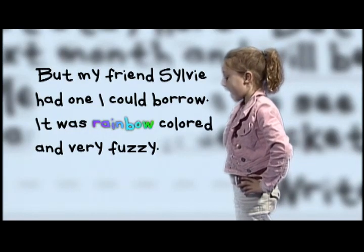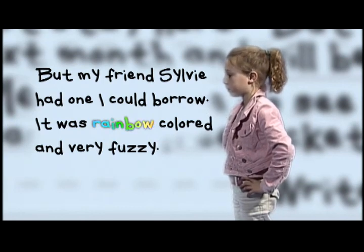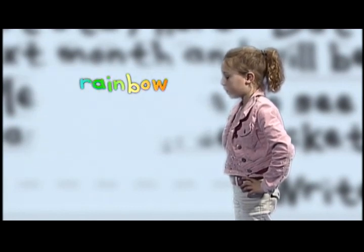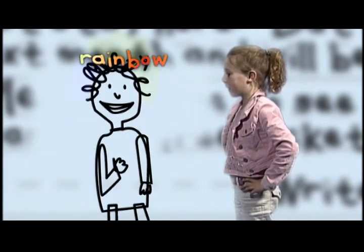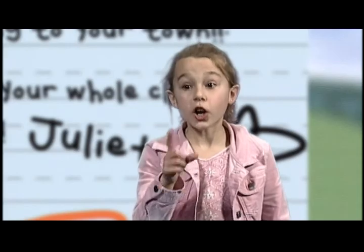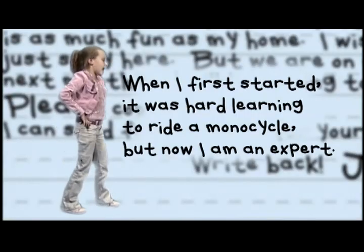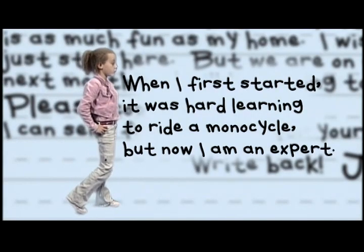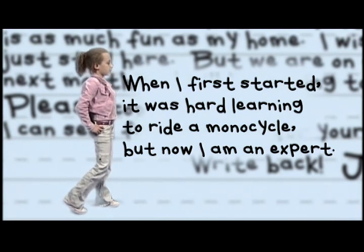My friend Sylvie had one I could borrow. It was rainbow colored and very fuzzy. Rainbow colored wig, rainbow colored fuzzy wig. That's a good clue. Now I'm getting somewhere. When I first started, it was hard learning to ride a motorcycle. But now I'm an expert.